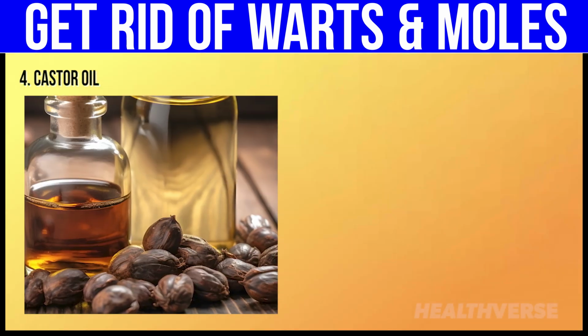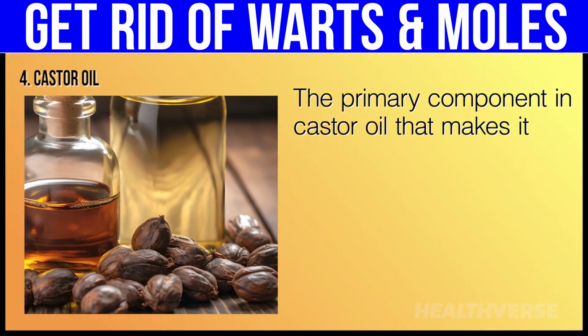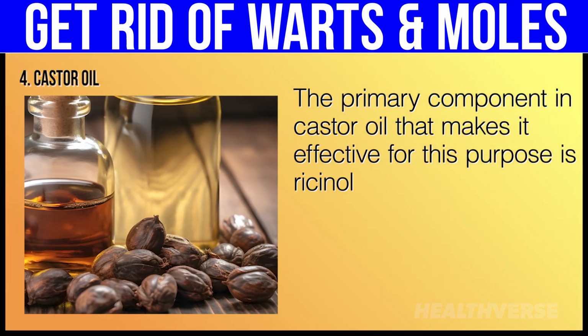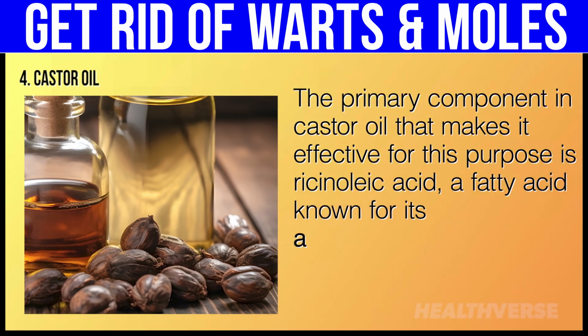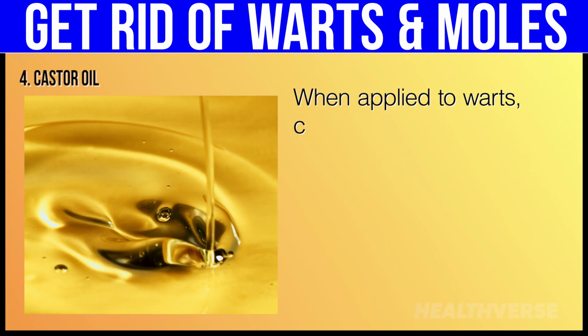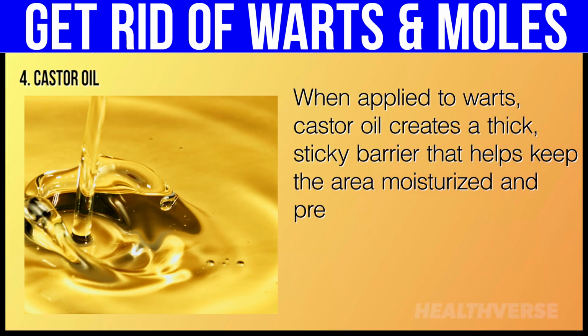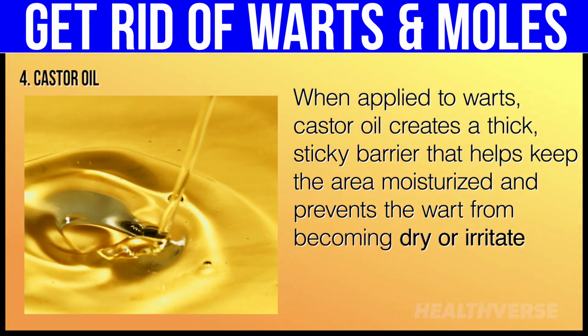4. Castor oil. The primary component in castor oil that makes it effective for this purpose is ricinoleic acid, a fatty acid known for its anti-inflammatory and antimicrobial effects. When applied to warts, castor oil creates a thick, sticky barrier that helps keep the area moisturized and prevents the wart from becoming dry or irritated.